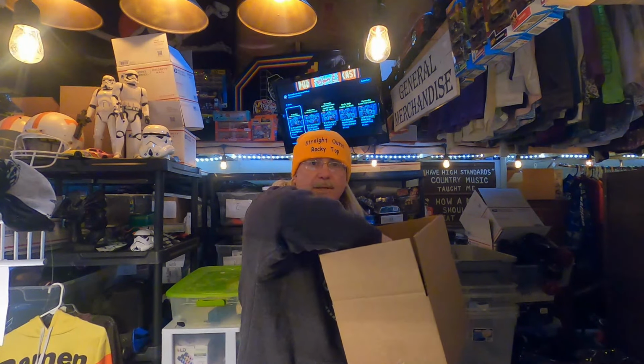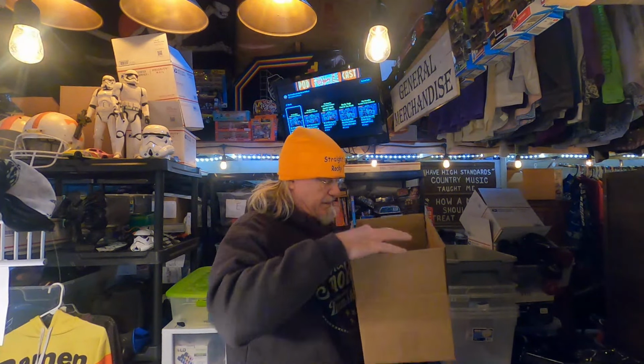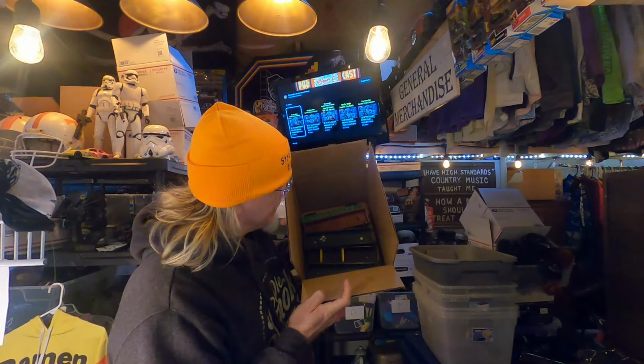I bought a bunch of old antique trains off of Facebook Marketplace. It was sometime back in early December, I think. And these are nothing but flat gondola cars. They're from the late 50s, early 60s. I've bundled these up. There's 8 different cars in here. Put all these together, they sold for $43.34 plus shipping.